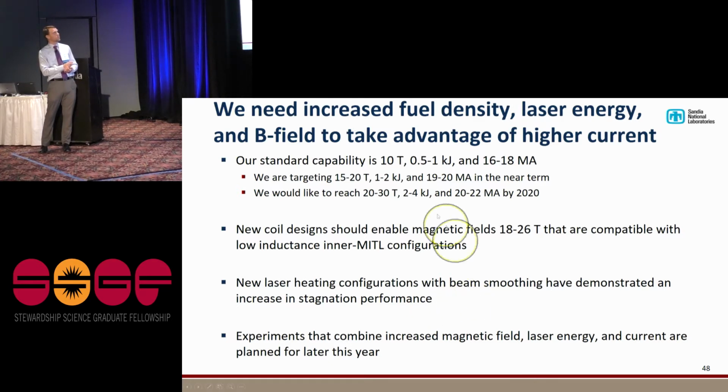Looking at where we're at right now, this is about 10 Tesla initial magnetic field, half to a kilojoule of laser energy, and 16 to 18 mega-amps. We're trying to achieve over the next year or so an increase of magnetic field to 15 to 20, laser energy to 1 to 2 kilojoules, and 19 to 20 mega-amps. So I'm leading a series of experiments actually next week on Z to take the first step towards this.